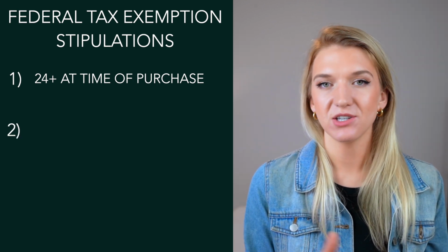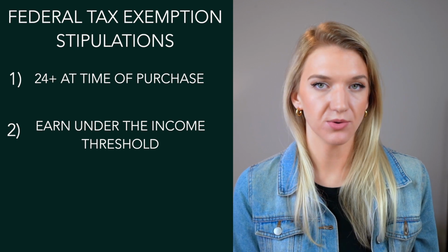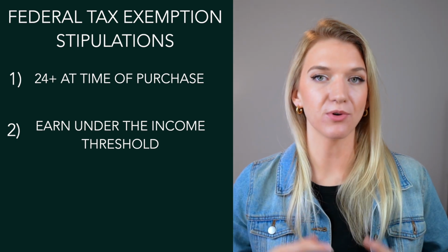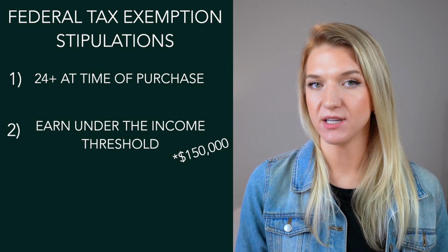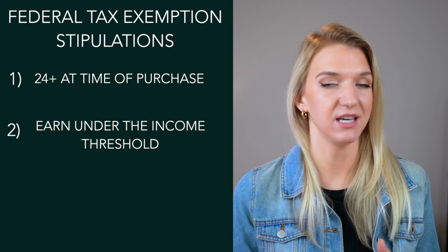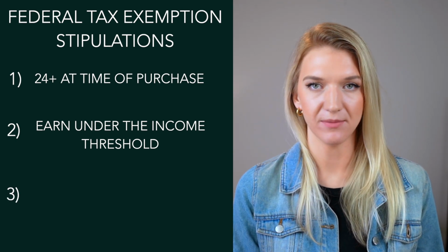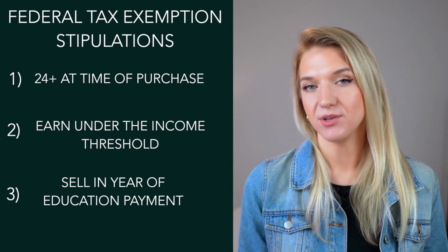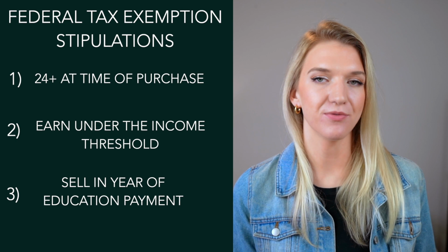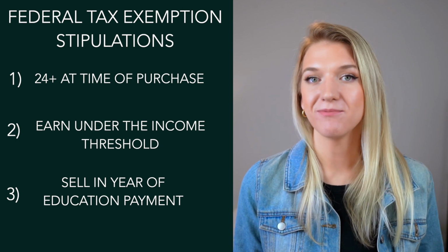The second stipulation is that the money is only tax-free if you make under the threshold that is updated each year. In 2022, the income threshold for a joint couple was around $150,000. So if you make more than this, you'll still be on the hook for paying taxes on the interest that you earn. Thirdly, if you want your education interest to be tax-free, you'll need to sell the bonds in the same year you pay for your education expenses. This means you can't sell your bonds the year before or the year after your educational expenses, and it must be in the same fiscal year.